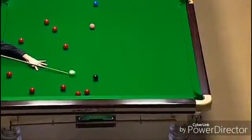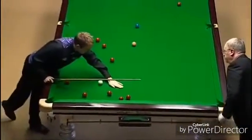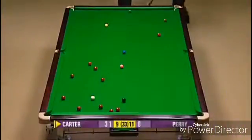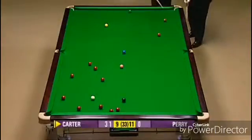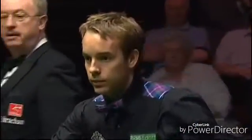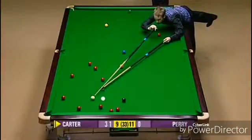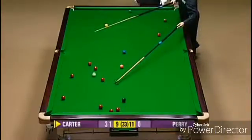Well, this cloth is ultra responsive, assisted by the under table heating, but Carter has been playing on it, or cloth identical to it, for almost 2 weeks, so that was pretty disappointing. Loss of position. Yeah, that's where he wanted it, where I've got the other white, and then he just drops it in and he's on the black again. Now he's got to... He doesn't want to nest on this red. He's okay. 17.